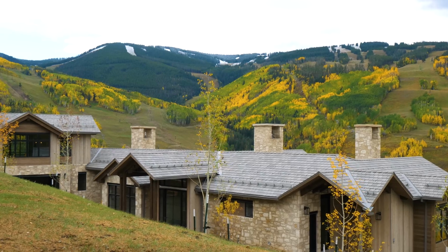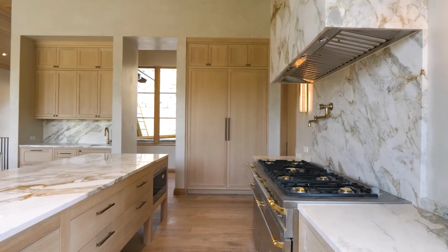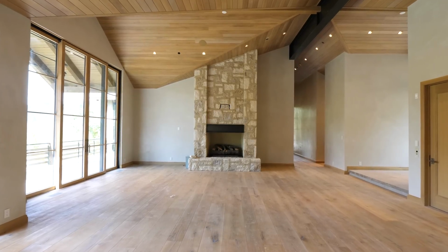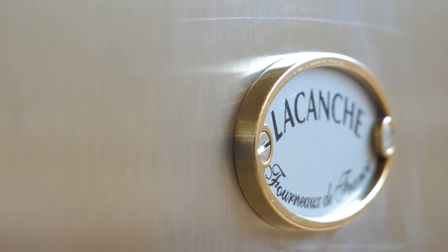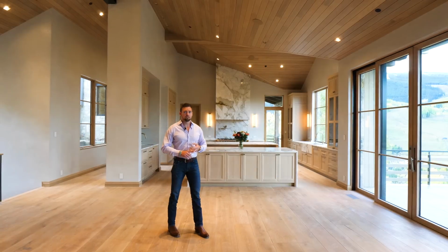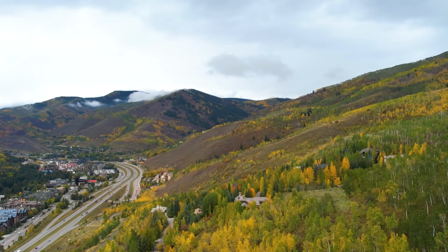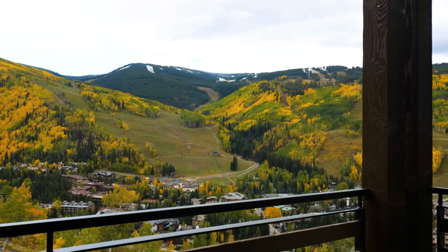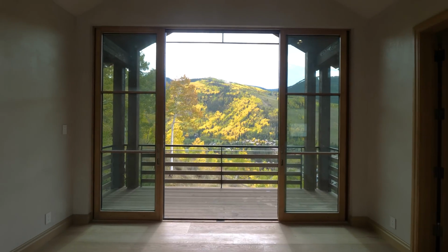This house was designed by one of the highest end home builders in the area, so you have luxury finishes throughout, including high vaulted ceilings, white oak floors, an exceptional kitchen with marble countertops, Wolf Sub-Zero appliances, and a Lacanche range. You have 180-degree panoramic views of Vail Mountain from Golden Peak all the way off towards Holy Cross. And the house was designed entirely to capture these views and this daylight from all the primary spaces.